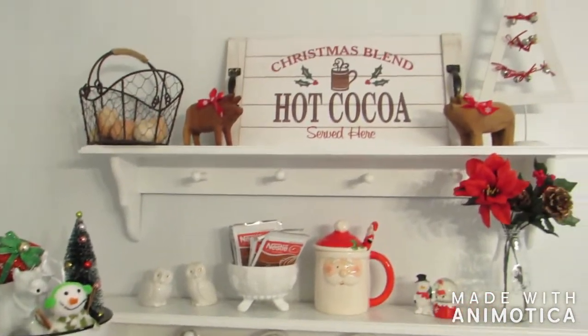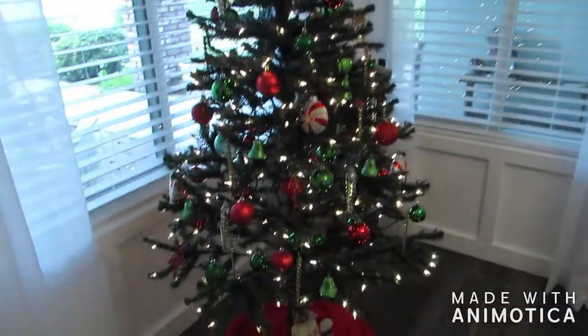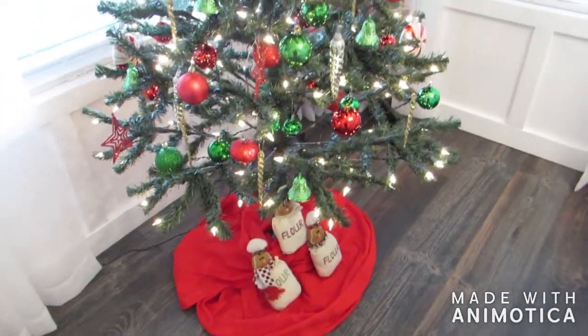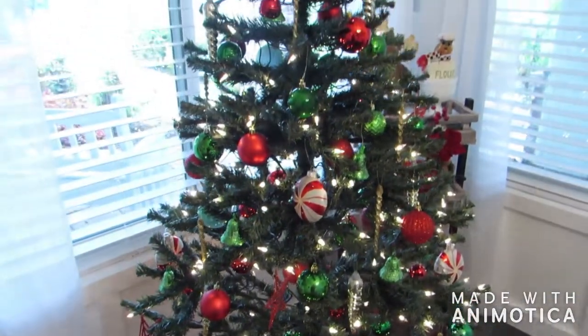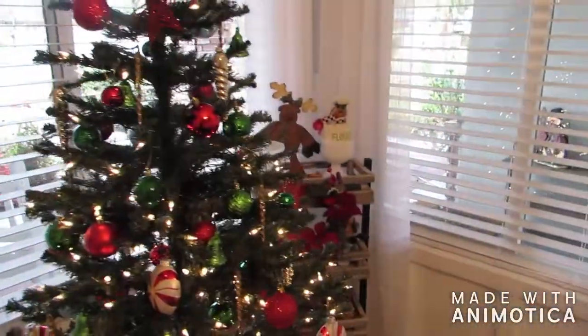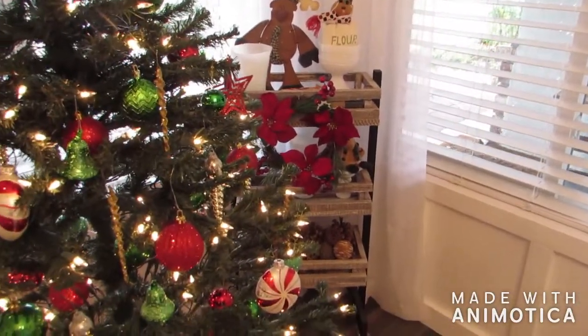And then there's what's going on over there. We have another little tree right here. We've had it for probably at least 10 years. Got it on one of those after-Christmas sales. It's just cute. It's not very big, probably 4.5 feet. And that's a little cart back there my husband made.